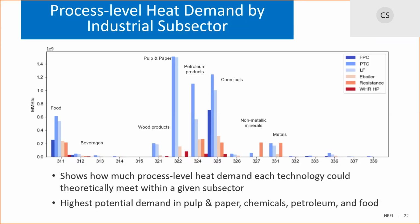So the highest process heat demands that solar technologies can meet are in the pulp and paper, refining, chemicals, and food subsectors. And all of these require a lot of low to medium temperature steam, which is why for some of the concentrating collectors, there's very high potential.